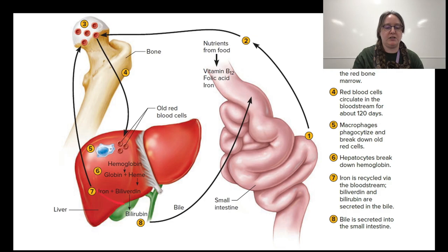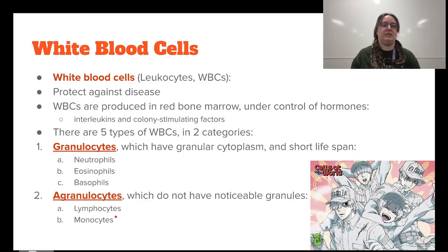So just know biliverdin is the green pigment, bilirubin is the red pigment, because that will probably be a test question later. So, white blood cells, also known as leukocytes, because leuco in Latin means white. Except they're not white, they're actually colorless. Anyway, they protect against disease. And white blood cells are produced in the red bone marrow under the control of hormones, which are interleukins and colony-stimulating factors, which, again, I'm not going to beat you to death with that.